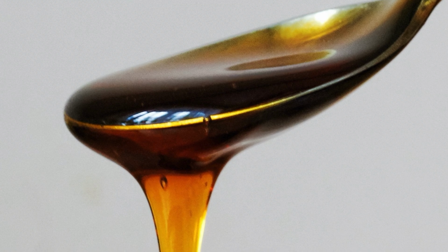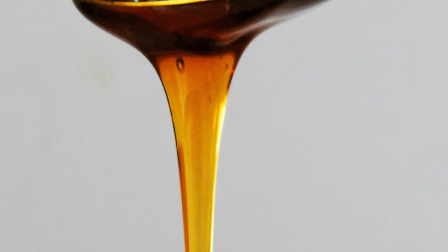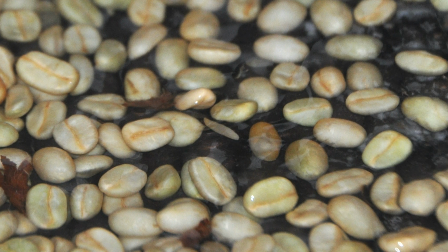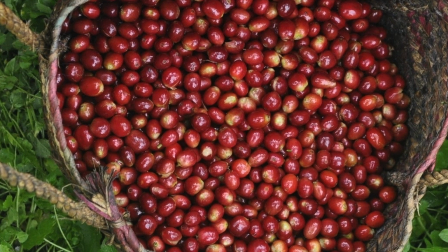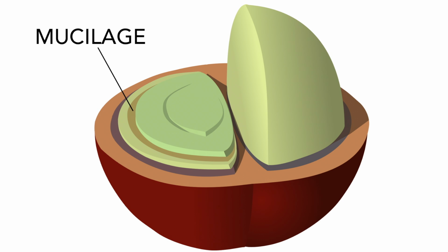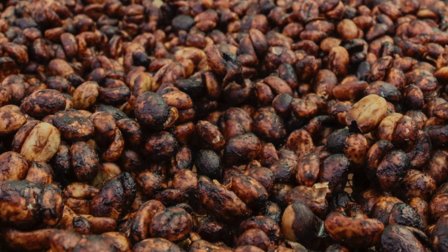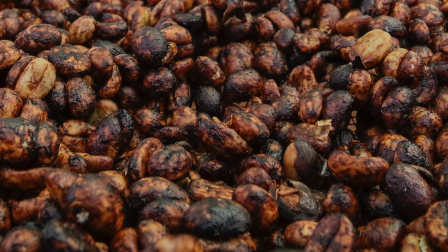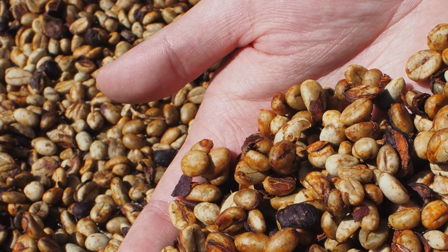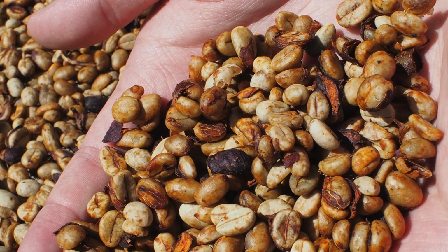The third process is known as honey, otherwise known as semi-washed. The name can definitely be a bit misleading, and it has nothing to do with honey, but this process splits the difference between washed and natural. After picking and sorting, only a certain amount of the fruit flesh is left behind, and this is called mucilage. Those beans with the most mucilage are called black honey, followed by red, yellow, and the least amount being called white honey.